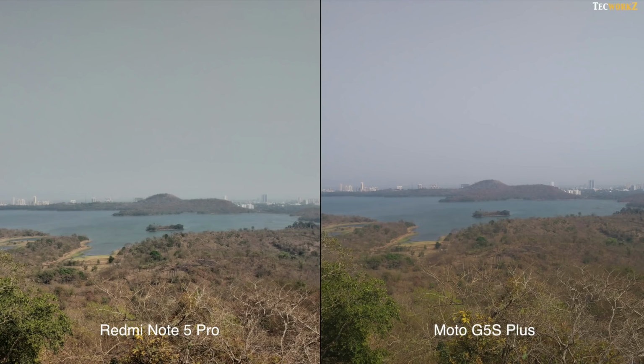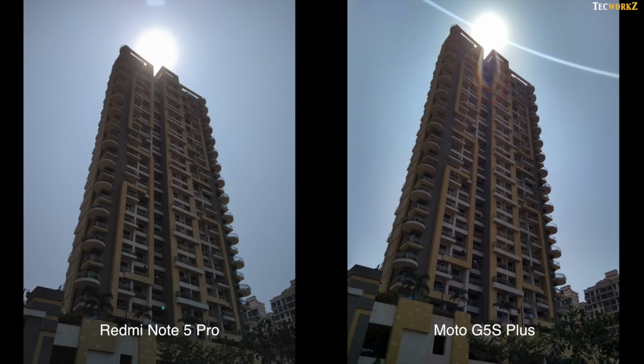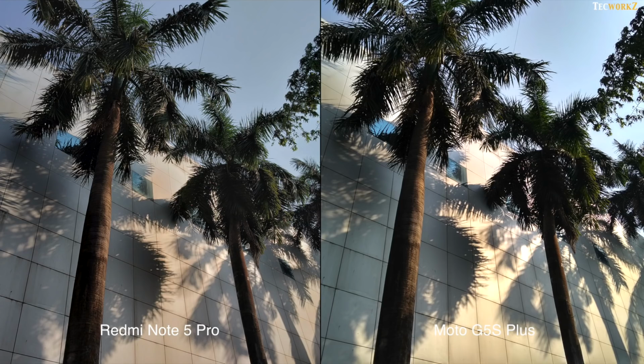Again, here you can see how sharp the image from the Note 5 Pro is, while the one from the Moto G5S Plus seems too muddy in comparison. There is a bit more noise in the sky on image of the Note 5 Pro, but it also captures more details and better contrast, which makes the overall image look much better. While shooting in HDR mode, both phones do well to preserve the highlights and bring up the details in the shadows. In this HDR shot, Moto's image is a bit brighter, but Note 5 Pro did a better job of bringing up the details in the shadows of the coconut tree.